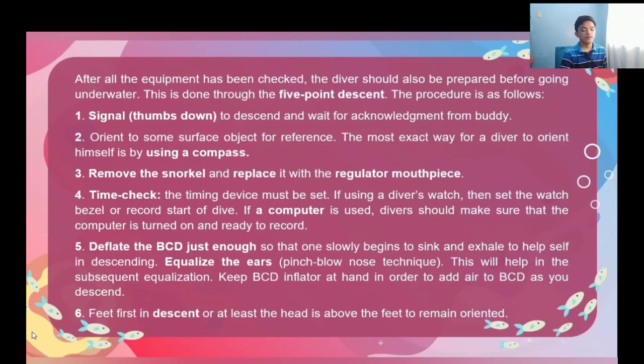And to summarize it, let us read the proper 5-point descent to recall what the feature just demonstrated. So after all the equipment has been checked, the diver should also be prepared for going underwater. This is done through the 5-point descent. The procedure is as follows. Number 1, signal or the thumbs down to descend and wait for the acknowledgement from buddy.